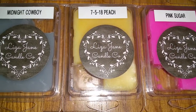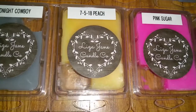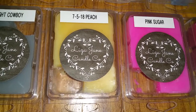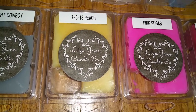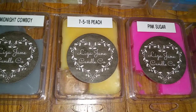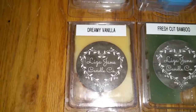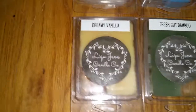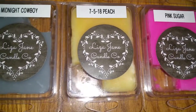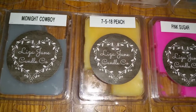Next is Peach. It's a nice peach scent. It's kind of authentic. I don't know the actual notes, but it smells like a sour peach rather than a sweet peach. If you like sweet peach, this scent, which I've smelled before, smells fantastic mixed with like a buttercream. Actually, this peach mixed with dreamy vanilla would probably be absolutely fantastic. So yeah, the peach and dreamy vanilla mixed together would be fantastic. It would be like a super sweet, creamy peach scent. That's definitely a good recommendation. The throw is strong, 3.5 out of 5.